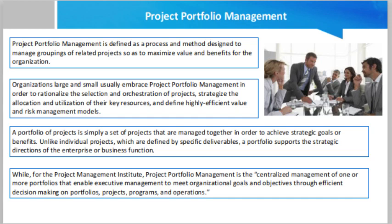A portfolio of projects is simply a set of projects that are managed together in order to achieve strategic goals or benefits. Unlike individual projects, which are defined by specific deliverables, a portfolio supports the strategic directions of the enterprise or business functions. Grouping multiple interrelated initiatives into portfolios makes it possible to optimize the allocation, the prioritization, and the scheduling of resources across multiple projects against the financial and strategic goals of the organization.